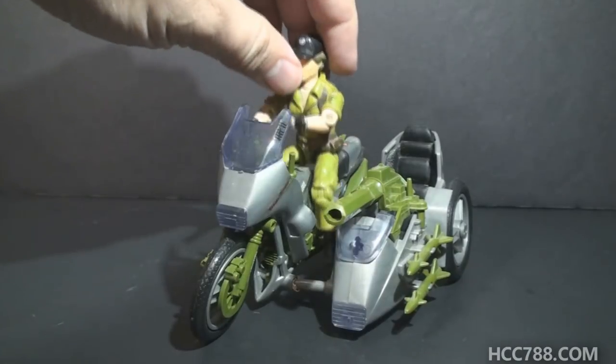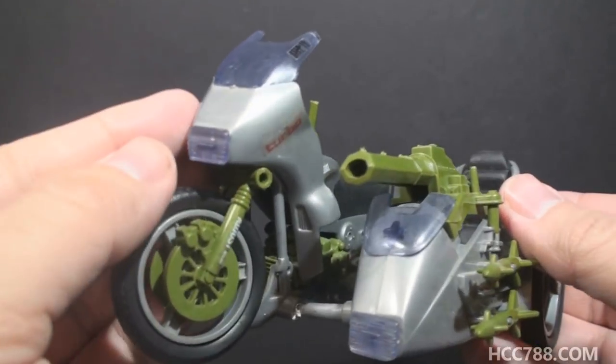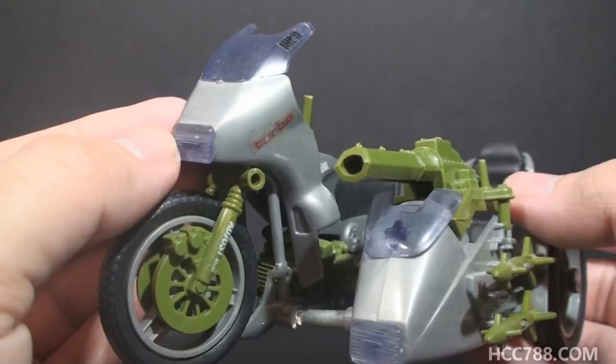I'm going to take Lady J out of the way so we can take a look at the parts and the features of the Silver Mirage. It has a headlight. It is clear plastic, and that piece is often missing, so do look out for that.